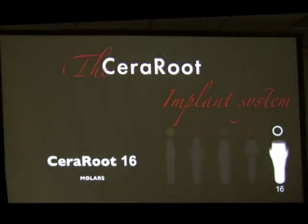CeraRoot 16 is the implant designed for molars. It's both the molar and the premolar implant that is mostly used, especially because people are missing more posterior sides.